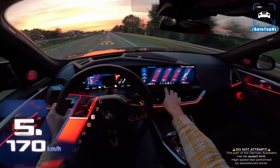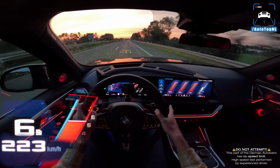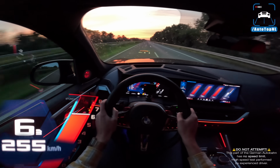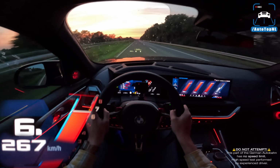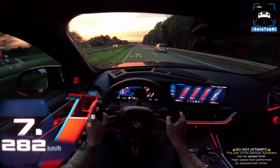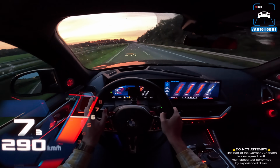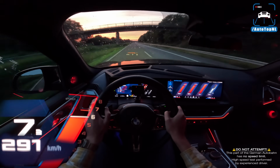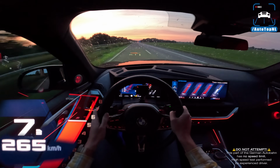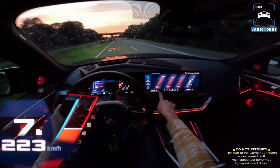Right there, the power figure, 748 and 923 it's at now. Let me shift up. Goes to 976. And it is remarkable the ease with which you get this 2700 kilo car up to speed, but it is just an absolute battering ram. 290, 291. A 1,000 Newton meters, look at that. 1,000.